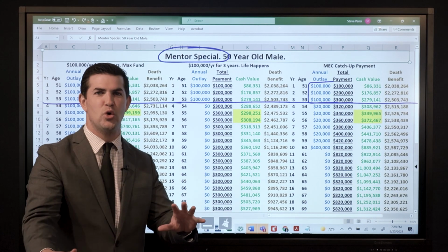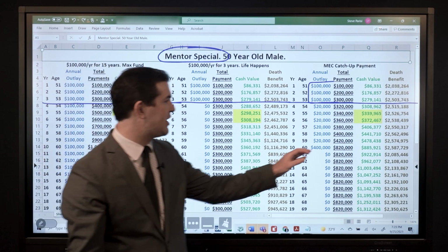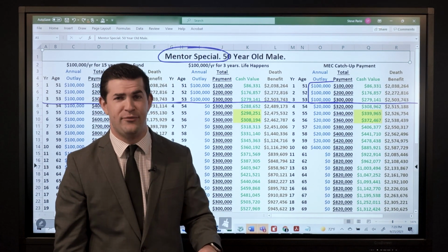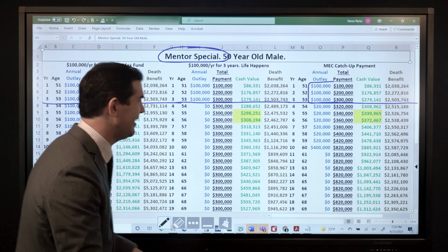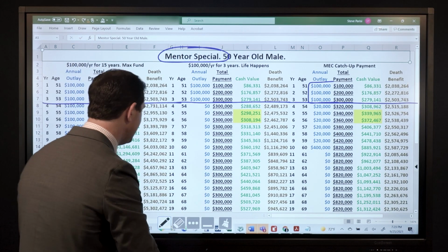So I sent him the recording of me going through the insurance company software and then making this huge catch-up payment. And he's like, all right, that's pretty cool. I've never seen that before. Like, how do we do that more?